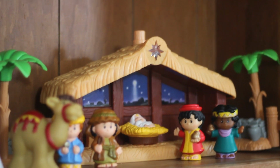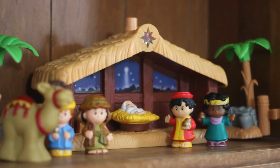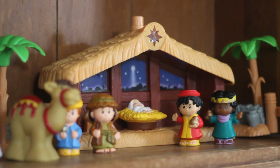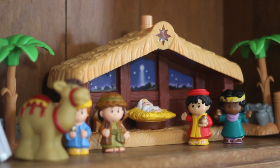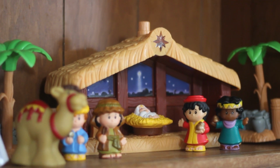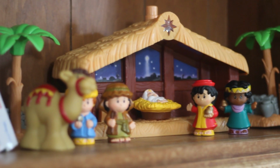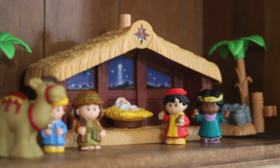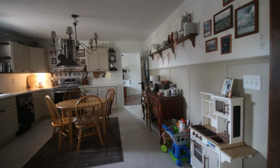This Little People nativity scene was gifted to us for our baby shower with Rosie, which is our oldest daughter. And if you are wondering what to get someone for a baby shower present other than diapers and wipes, consider this, because we just bring it out at Christmas every year and it is always a hit. Like it now with both girls, they love it so much. And I personally would have just never thought to get that as a gift idea.